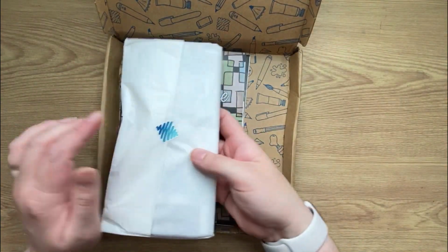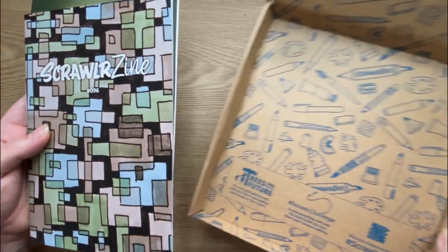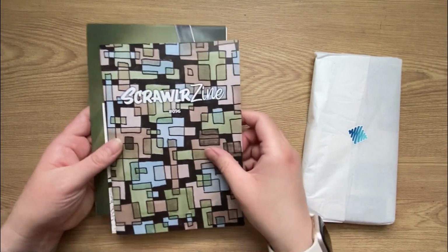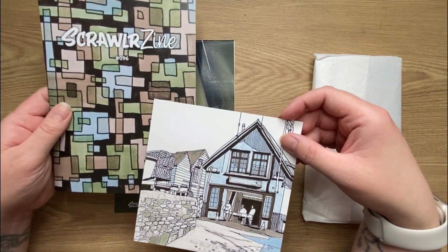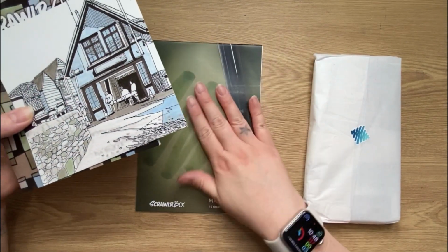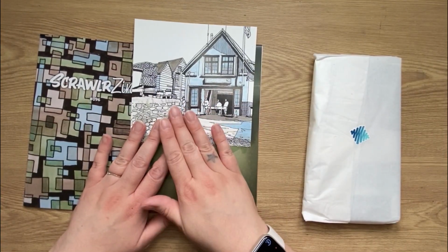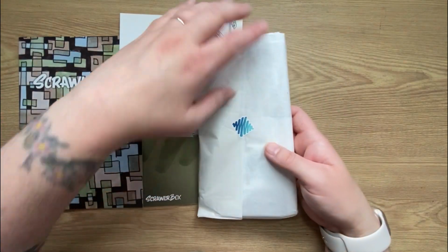Okay, so we've got the supplies and the zine and everything. So get the box. We've got the new design of the box still, so that's pretty cool. Okay, so that looks interesting. So these look like some kind of marker on the print. And it's marker paper. Okay, interesting. I'm quite interested in this print because I was just saying last night that I want to learn perspective, so maybe. Okay, enough rambling, let's get into the supplies.